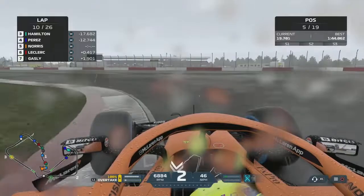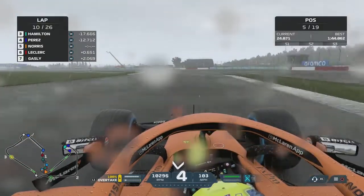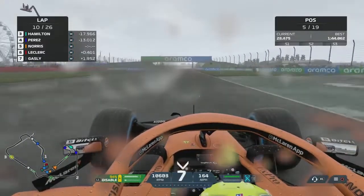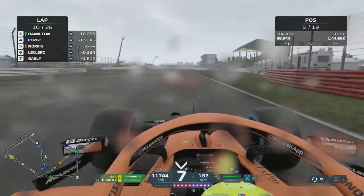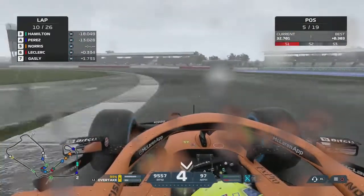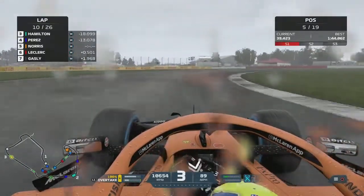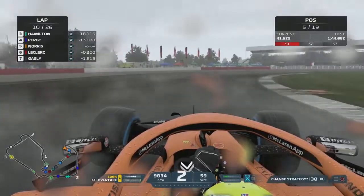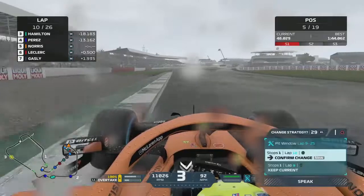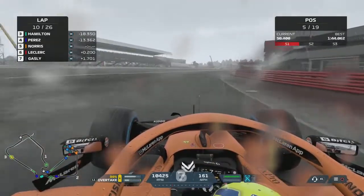Although visually it looks like it's still good for wets, I feel like once I pit in, it'll start to progressively get easier with better grip. So I'm going to be pitting in this lap with intermediates. Hopefully my team... Check your MFD for a new strategy option. Oh, let me get to a straight first before I look at my strat. Understood. Copy that. Going for intermediates this lap.